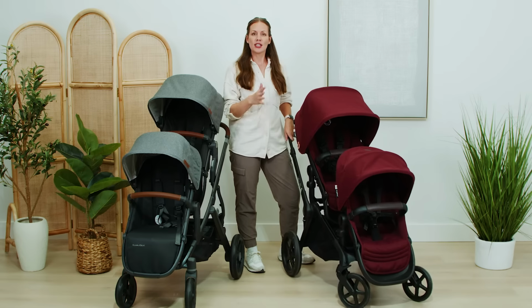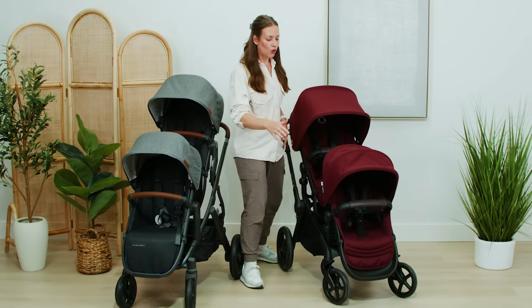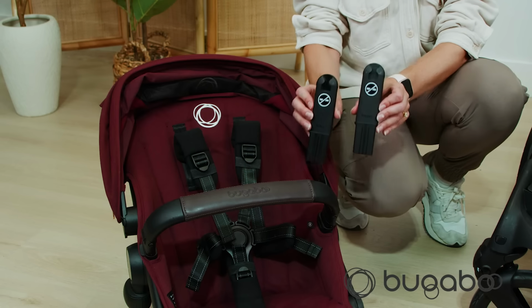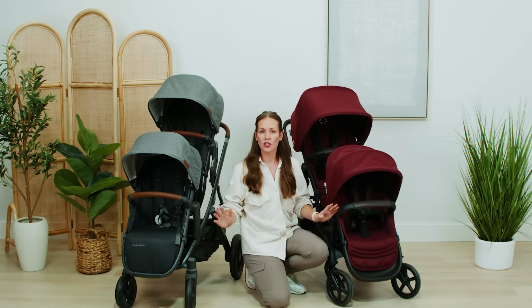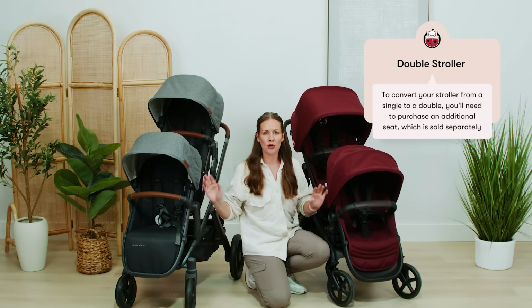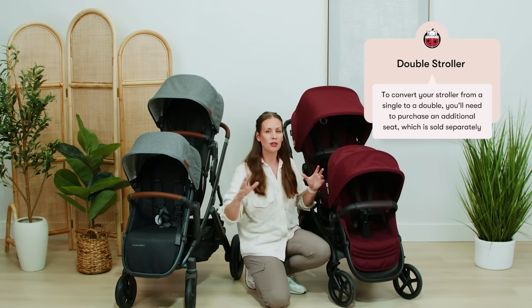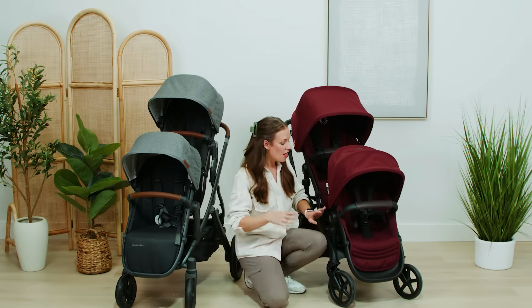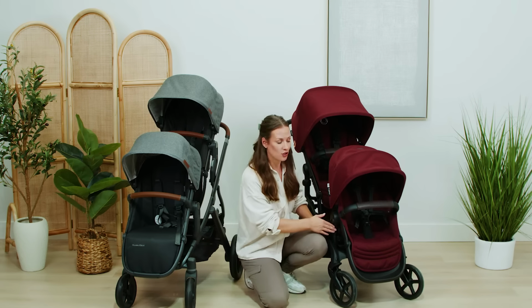So when you are using the Kangaroo in double mode, you're going to purchase this sibling seat. That sibling seat is going to come with your lower adapters. For both of these strollers, if you want to use them as a double, you basically need to purchase either the sibling seat or the rumble seat, because that's where your adapters are going to come into play that you need to convert your stroller into a double.